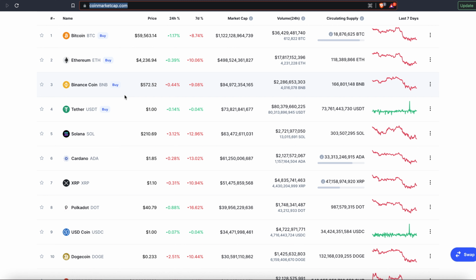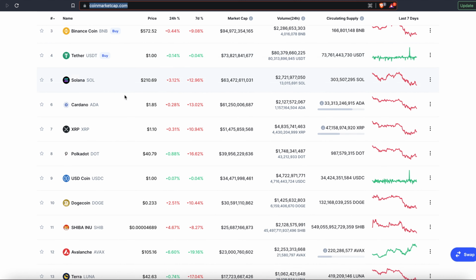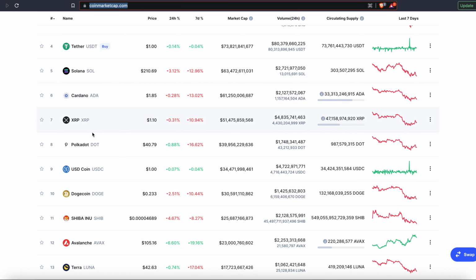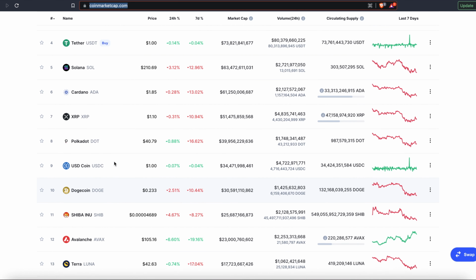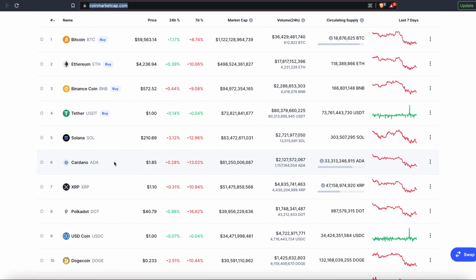Binance Coin is up a lot, but it's still down over the last 7 days. Solana, Cardano, XRP, Polkadot, they're all down probably about 15%, but I wouldn't be too worried because they all kind of sync together in a bull market. Obviously some do have their own little bit of a utility path, but I don't think we'll see much in terms of a utility run, maybe next bull run. Who's to say? I'm not an expert. Again, this is not financial advice, it's just my opinion on things.